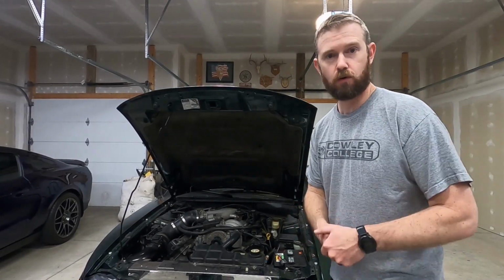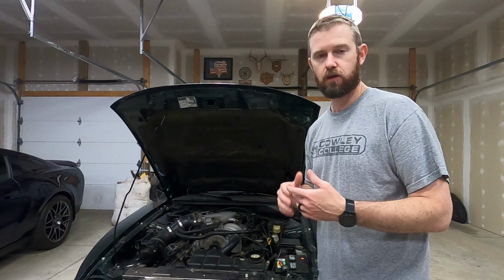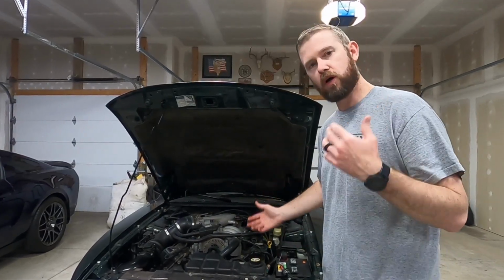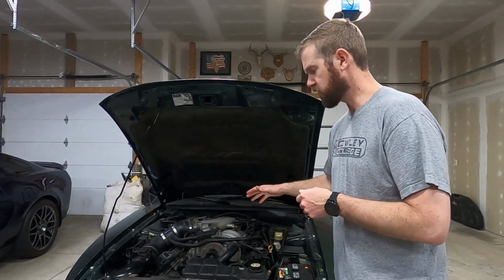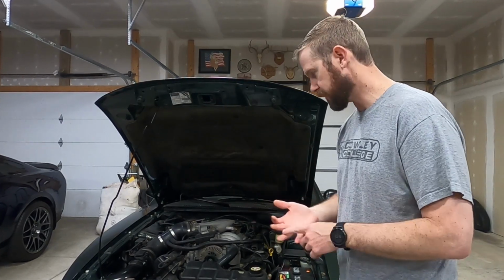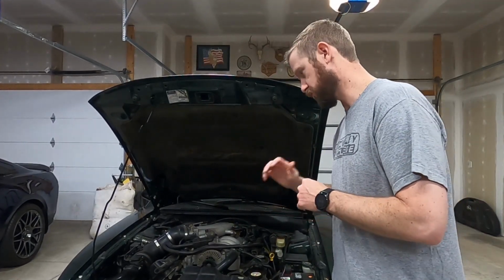Is that everything that can go wrong with a New Edge? Of course not. But this was the most common things that I see go wrong with the New Edge Mustangs. There are a few other quirks, ABS issues, air conditioner issues, things like that. Some of the early ones also had some issues with intake leaking, coolant leaks, things like that. But overall, once again, super reliable cars. If you take care of them, they'll run for a very long time.